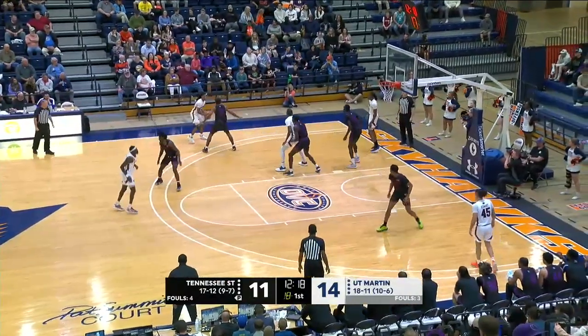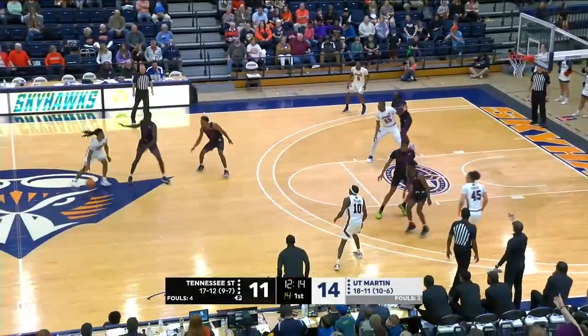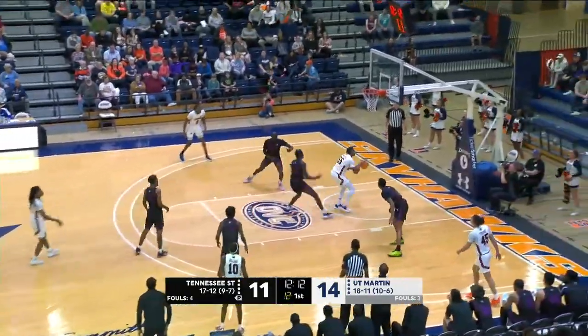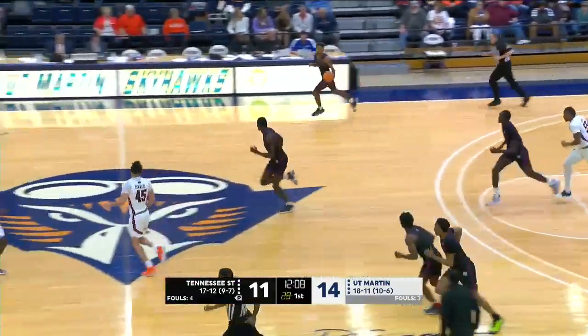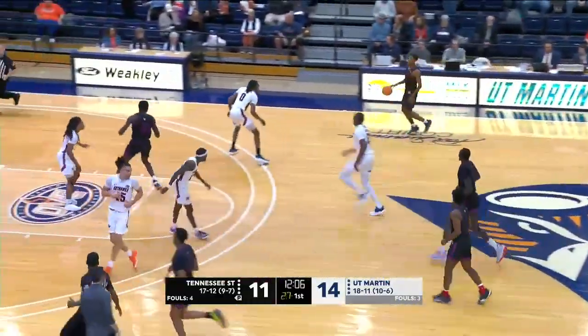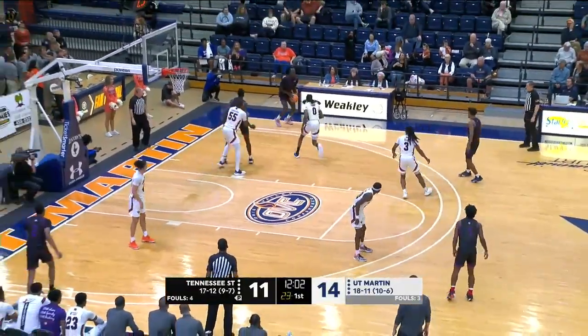Looking to get it inside here. Sears working his way around the screen. Great feed underneath, but the layup is missed by David Kamwanga. And here comes Tennessee State. Beautiful pass by Sears. Man, that's good.